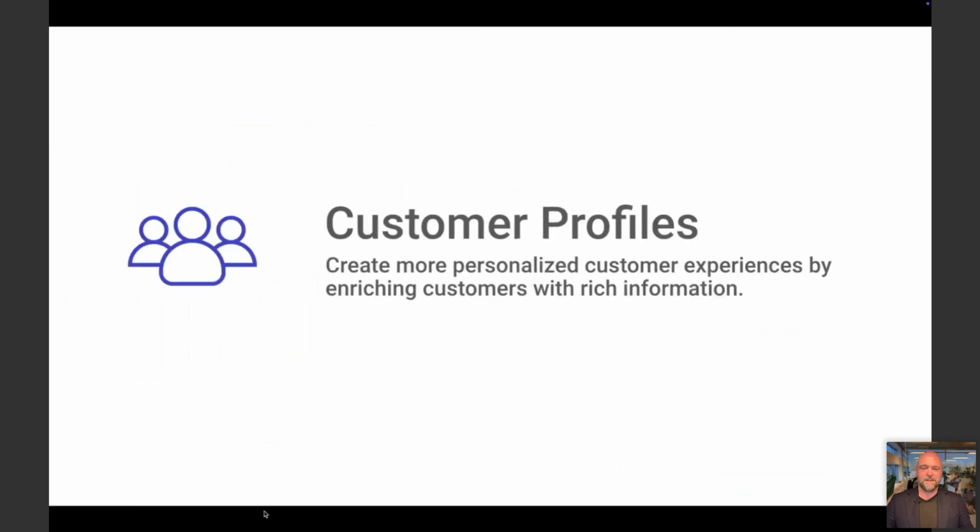We're also introducing customer profiles. This is the ability to enrich the customer profiles with more information. We don't know exactly what it is you need to know about your customers, so what we did is we enabled definitions and derived definitions for this, to enable you to just basically set it up the way you want.